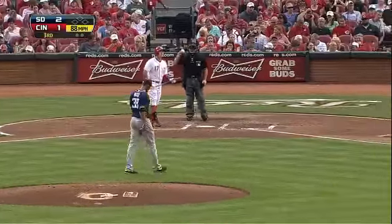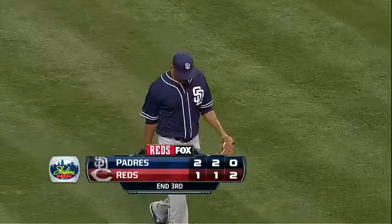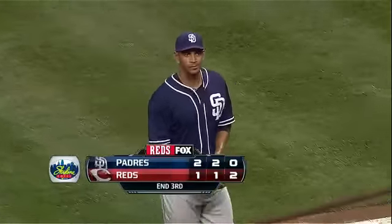Two strikeouts. Ross strikes out the side, and we are through three. The Reds are down by a run.